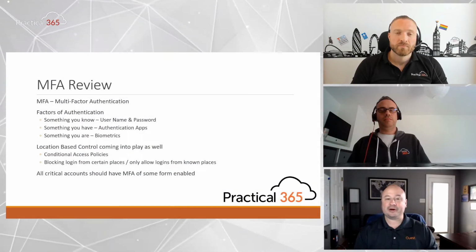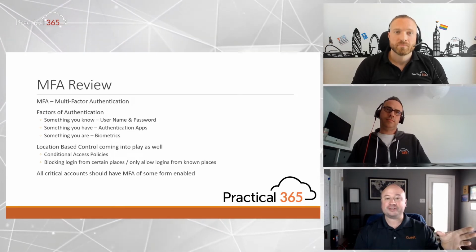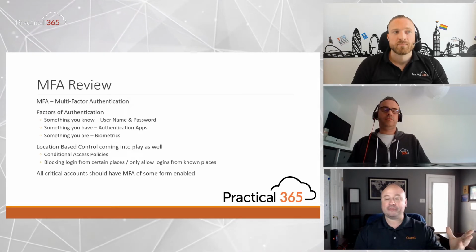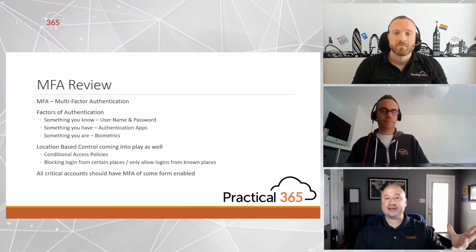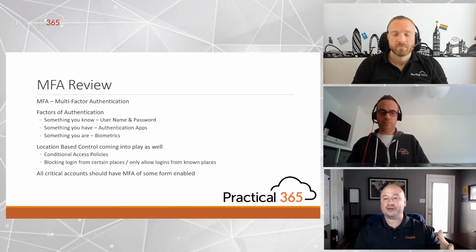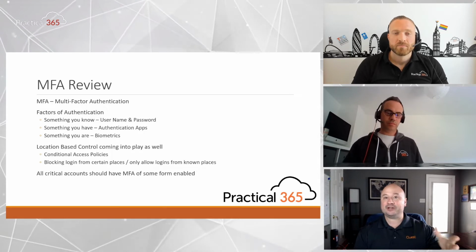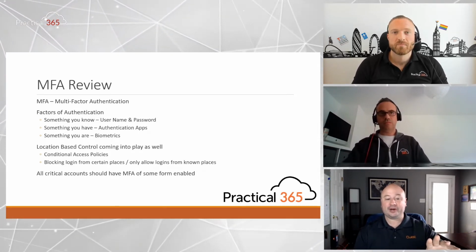And it's interesting, looking at a different slide here, we are continuously hearing about zero trust, and location-based control is now coming into play as well. There are the conditional access policies that are part of it. You can't trust anything that is outside the perimeter of the network. And zero trust is saying, hey, I don't trust anything whatsoever inside the perimeter or outside, because we're living in a scary world right now.